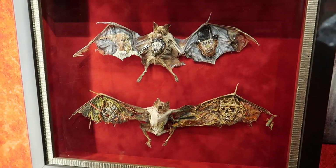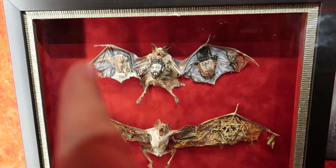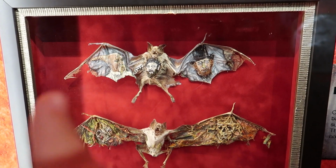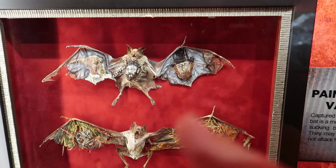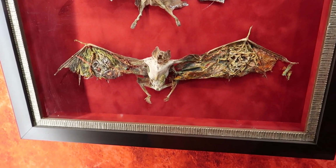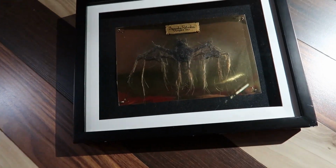You can see these vampire bats with paintings on their wings. This one on top, it has Yang, the human unicorn, one of the famous Ripley's characters. And then there's the man with the golden nose as well. And the bottom one, it looks like it's just got zombies painted on its wings. There's another bat there made out of human hair.